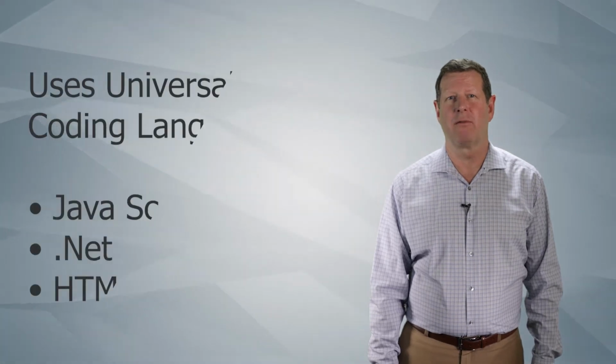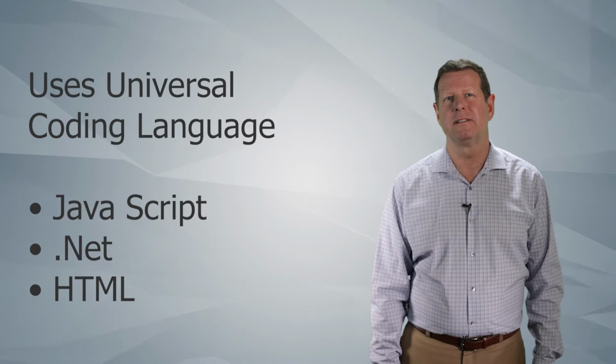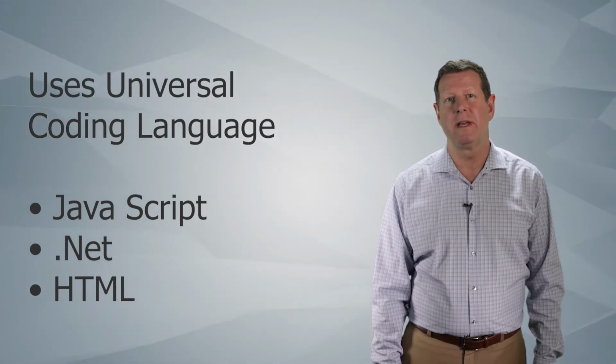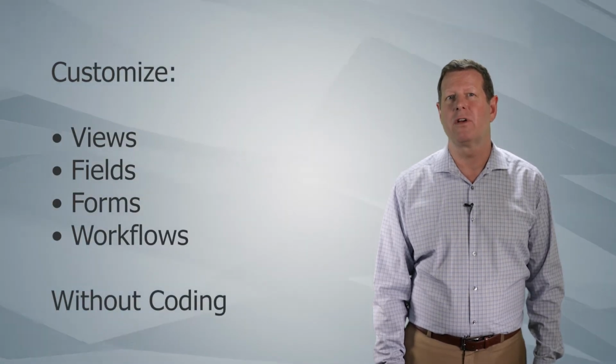Dynamics 365 uses universal programming languages like JavaScript, .NET, and HTML, so businesses can customize and extend the solution to meet their changing needs. Users can customize views, fields, forms, and workflows without even coding, which makes customization much easier. Salesforce only uses its own proprietary language of Apex, which limits users from customizing or extending the functionality on their own. With Dynamics 365, it is easy to extend functionality.